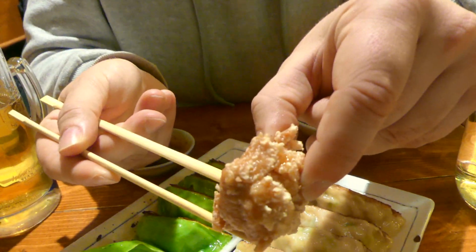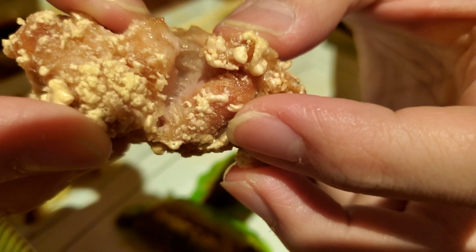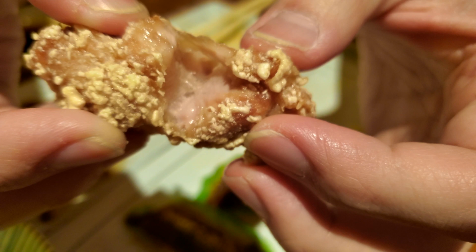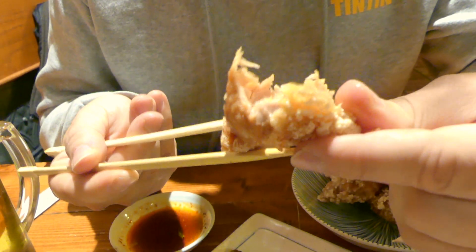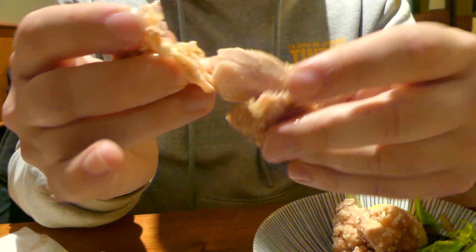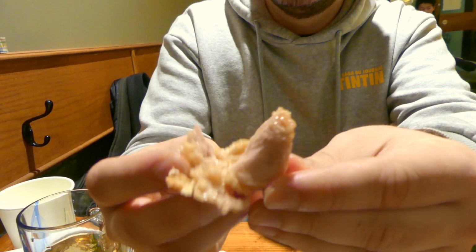Look at the juice. Look at that juice just coming. Super juicy. A nice crispiness, maybe not quite as crispy. That interior flavor is really good. Look at just how juicy this is. Just, it's disintegrating. Wow. One second. Ow. And I'll dip it in the sauce. Kind of looks like something else.